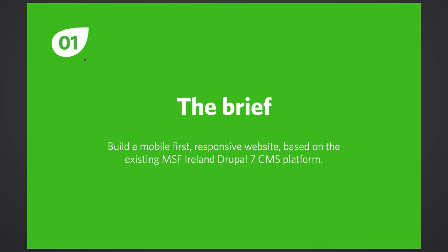So the brief. MSF approached us with their old website. They wanted to switch to Drupal. MSF International is already using Drupal on a lot of projects. And they wanted a mobile-first responsive website based on the existing MSF Ireland build. MSF Ireland was kind enough to provide the build that they were currently using, and our job was to try and minimize changes to the backend build and just focus on design and user experience and creating a new Drupal 7 theme.